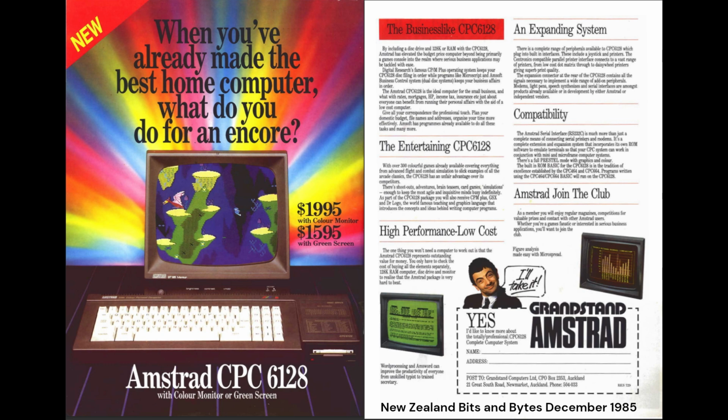Interestingly, the CPC 6128 was the first Amstrad CPC model sold in the USA. It appeared there on the 13th of June 1985, even before it was sold in Europe and the UK, its main market territory. It appeared in those regions on August the 15th of that same year. The computer did very well.